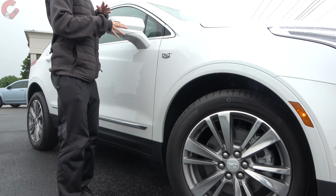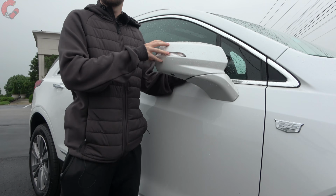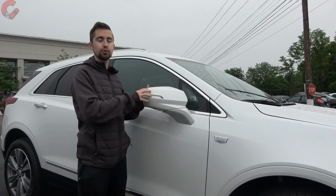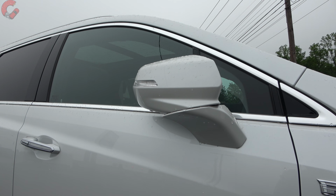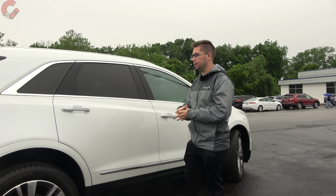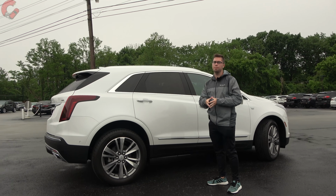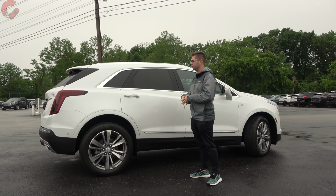And then coming up here to our mirrors, they're going to have heating as standard equipment. And then if you choose anything except for the base model, that will also include power folding, auto dimming, as well as blind spot monitoring. Now here at this side, let's go ahead and talk about the length and the overall sizing of the Cadillac XT6. We're looking at 189.6 inches for the overall length for this model.